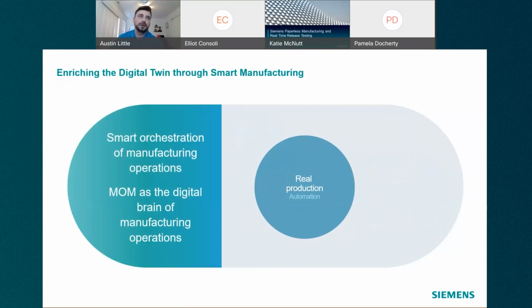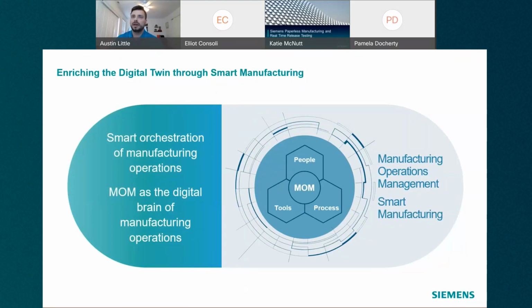Okay, so through smart manufacturing, we're using the MOM, or Manufacturing Operation Management, to really be the digital brain of the manufacturing operations. So this is lying over top of the real production, which is using an automation platform. And the MOM comprises and pulls together the people, personnel on your manufacturing floor, as well as the tools and equipment being used for the manufacturing process, as well as the actual process itself, and guiding operators through the steps they need to complete.